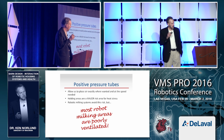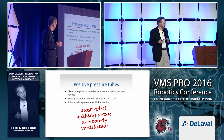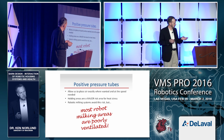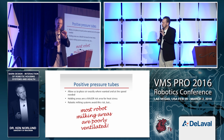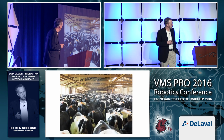In robotic systems, we do not have the stress of large numbers of cows confined to a small area. But I do think that as I look at the robotic milkers that I've visited over the years, they usually are poorly ventilated. They usually are the most poorly ventilated areas in your barns. So back to conventional holding areas.